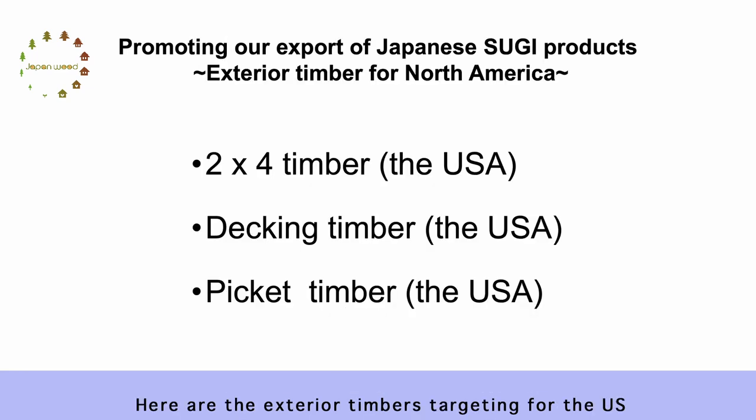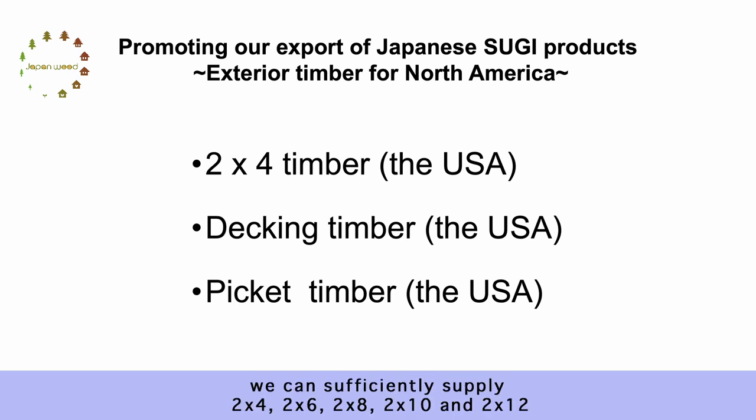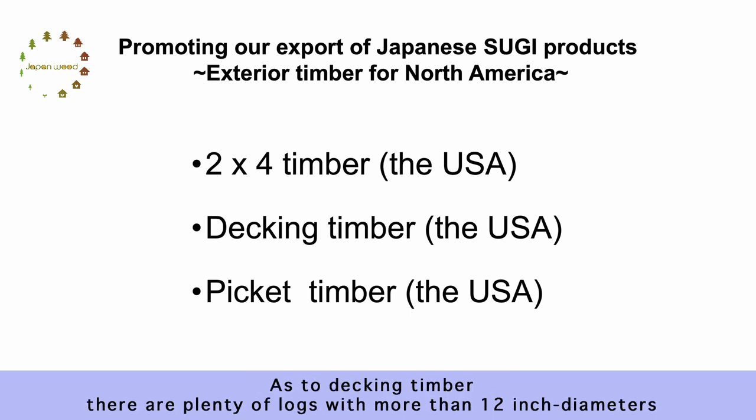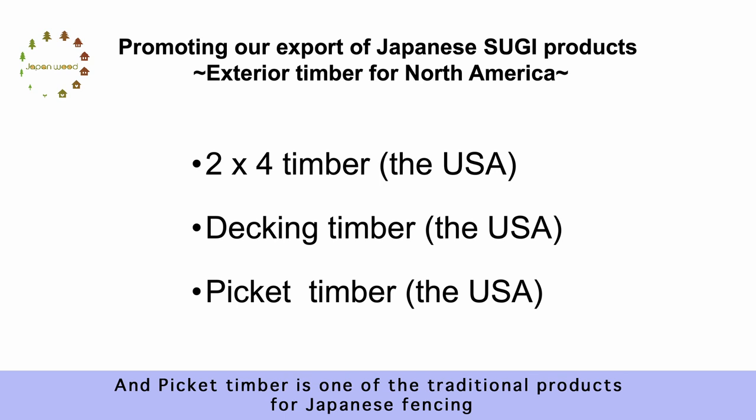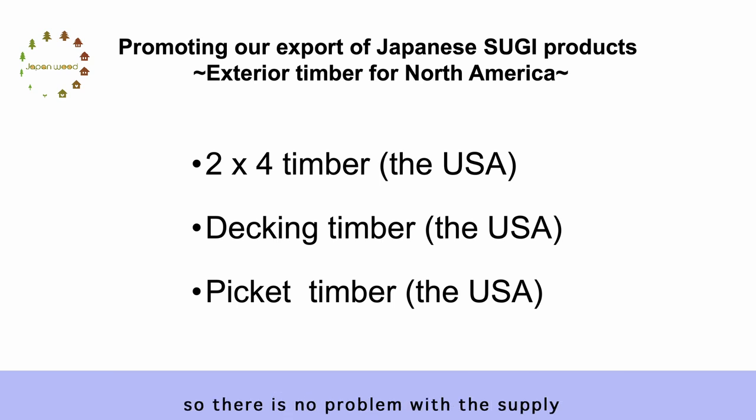Here are the exterior timbers targeting the US. First, for the 2x KD rough timber series, we can satisfactorily supply 2x4, 6, 8, 10, and 12. As to decking timber, there are plenty of logs with more than 12-inch diameter. The sustainable supply is possible. And picket timber is one of the traditional products of Japanese fencing, so there is no problem with the supply.